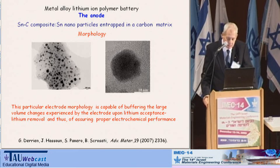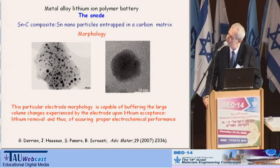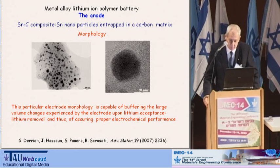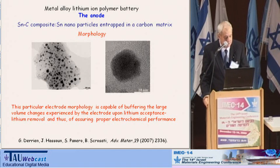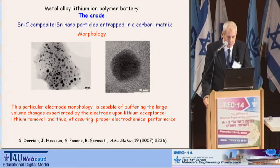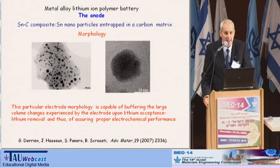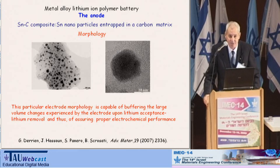And the idea here is to maintain a nano dimension. You see on the TEM picture on your right that the dimension of the particles is about 10, 20 nanometers. And these particles, as you can see on the left, are evenly distributed within the carbon matrix. Why did we do that? Because, of course, going to nano dimension does not prevent the volume expansion, because this is intrinsic to the material. But you see from the left that these particles are separated by large volume spaces where they can expand and contract without collapsing one against the other.